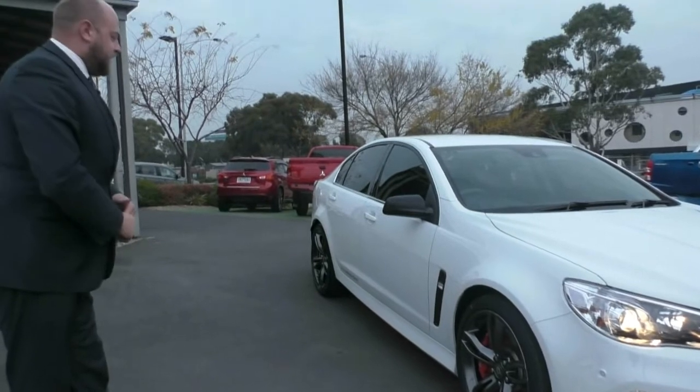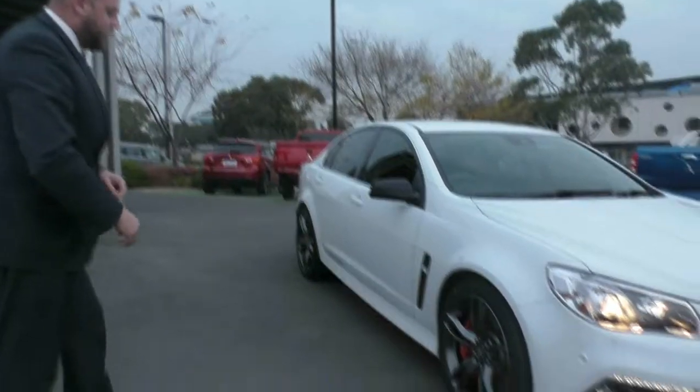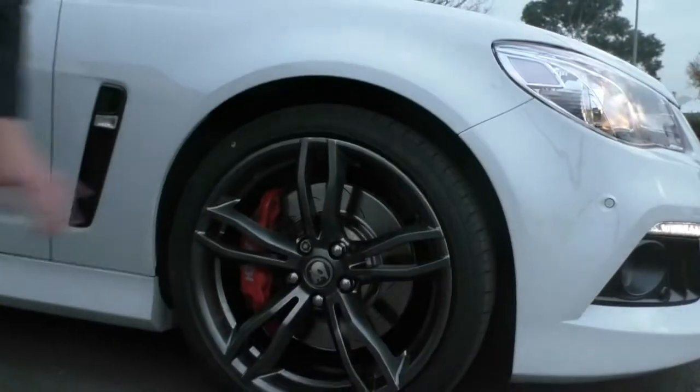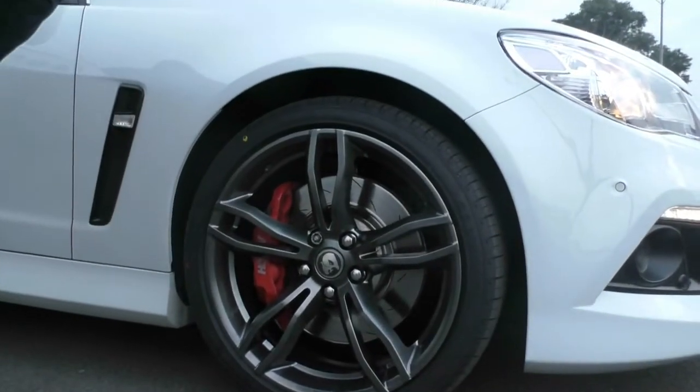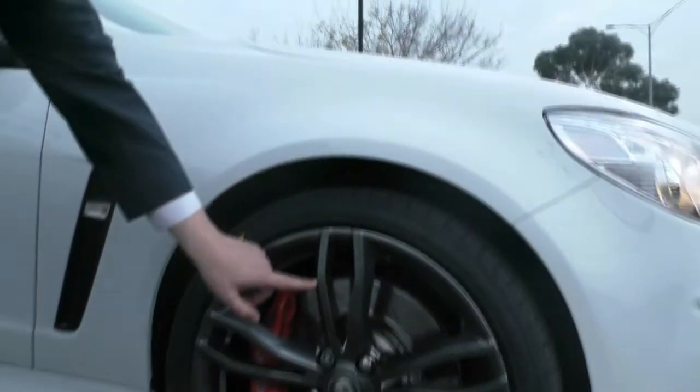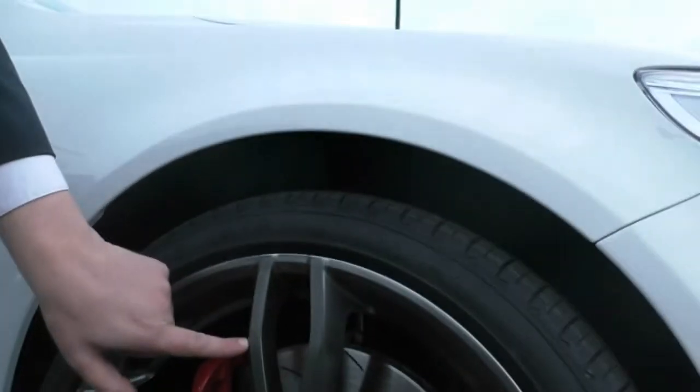Coming around to the front driver's side wheel, you can see that the condition of the wheel is fantastic. It has got a little bit of brake dust around the outer edge of the wheel. No scuff marks or anything. There is a tiny little paint chip just on one of the spokes there.